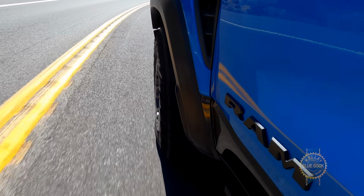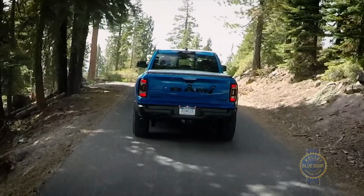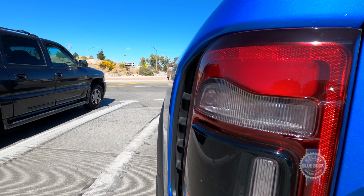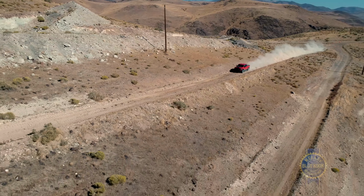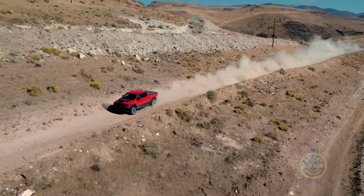Use the pedals as potentiometers rather than switches, and the TRX drives like a normal pickup, but with a pillowy soft ride, assuming you're in the right drive mode. You can enjoy that plushness while simply motoring around town, or you can do the correct thing and apply all this madness to some dirt somewhere. Hooray! We're at the super fun off-road portion of the video.